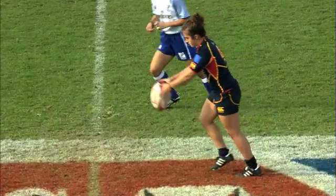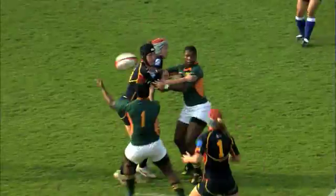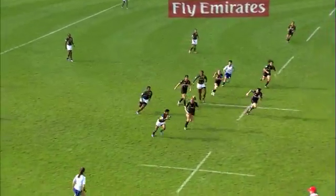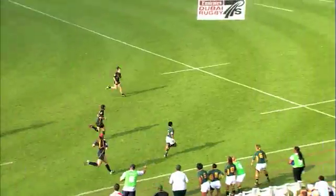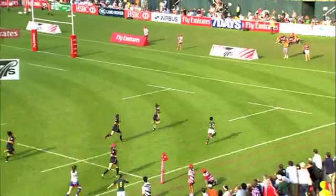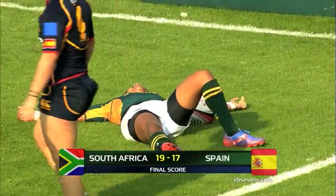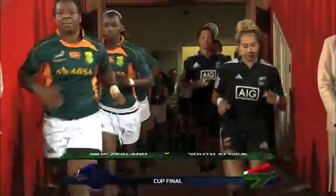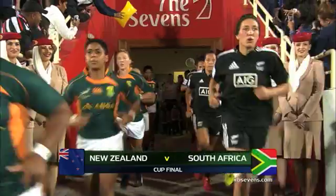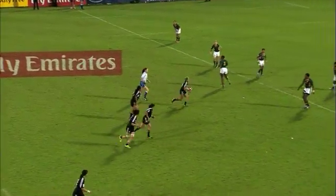So can South Africa come back here? 3 years ago, they were in the Cup semi-final in the first Rugby World Cup Sevens, and they're coming back now in the hands of Jordan, and she's quick. Zene Jordan, the youngster, 21-year-old. Could this be the lead? Yes, it is. What a score! So an all-Southern Hemisphere final to mark the first ever round of the IRB Women's Sevens World Series.